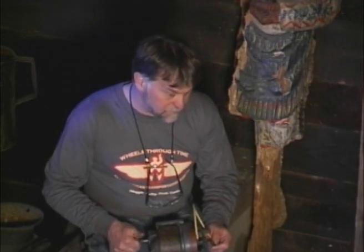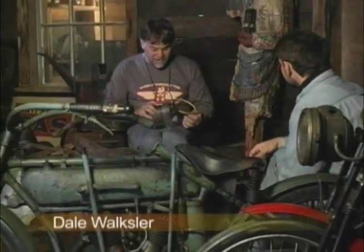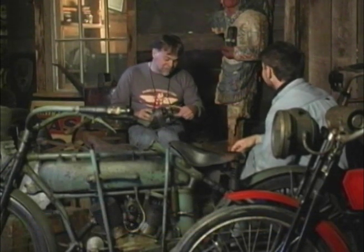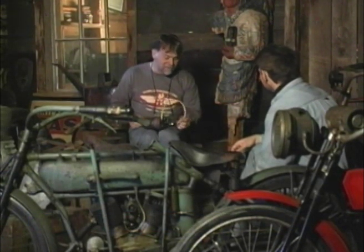Hey, Dale, what are you up to there? You know, I was trying to make this 1918 Bosch Magneto spark again. My Henderson's a little weak in the mag area, and I thought this might bring it back to life. Looks like I've got it working pretty good.